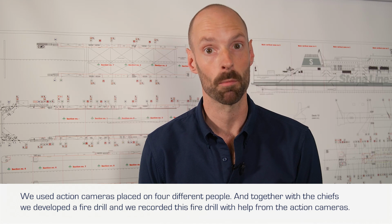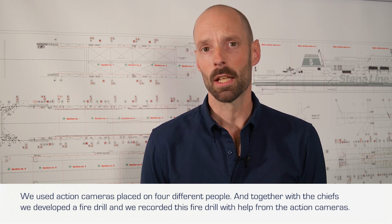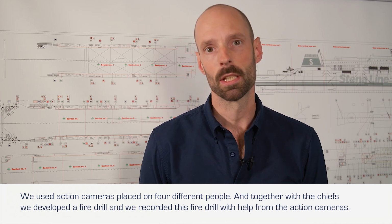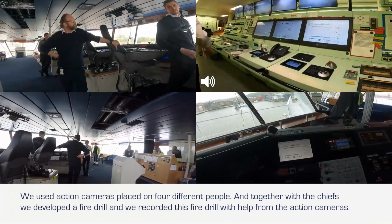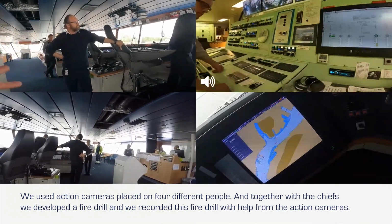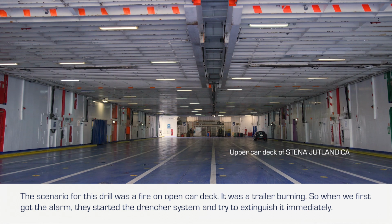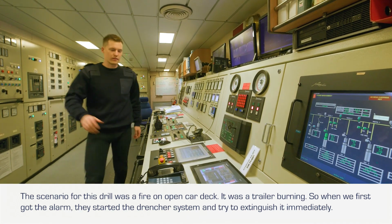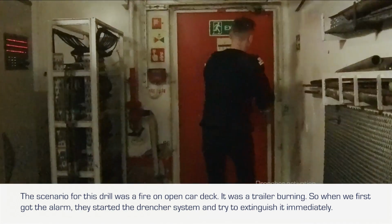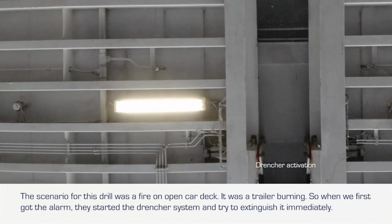We used action cameras placed on 4 different people. And together with the chiefs, we developed a fire drill. And we recorded this fire drill with help from the action cameras. The scenario for this drill was a fire on the open car deck. A trailer was burning. So when we first got the alarm, they started the drencher system and tried to extinguish it immediately.